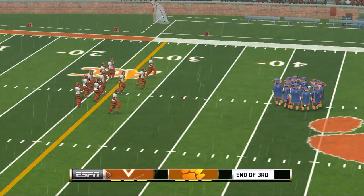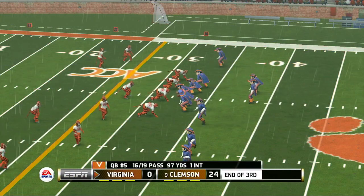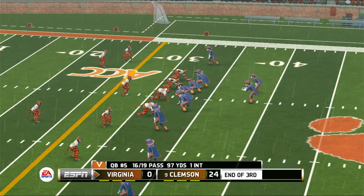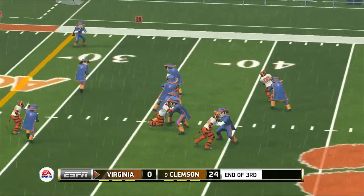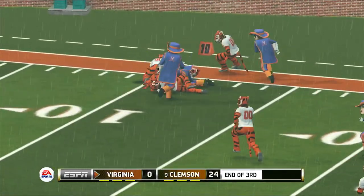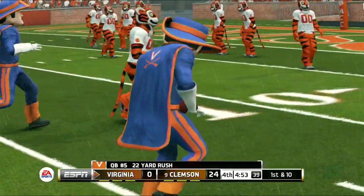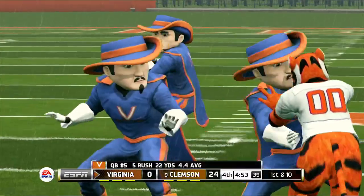All right, we're just about set to start action here again in the fourth quarter. Now he's scrambling. Room around the corner. He's taken off. He's at the 20, and he's tackled in the open field. That's good for a gain of 22 yards. First down.